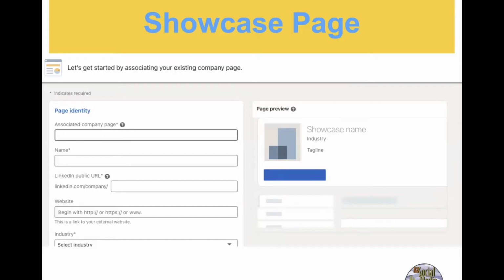First you put the page that it's supposed to sit under. Obviously, mine will be AC Social Media Wiz, my main page. Then you put the name of the showcase page or the service or the product that you're selling. As you're typing your name, it's going to create the public URL. It's got to be a unique URL to that page. I was doing one for SEO copywriting, and somebody kind of sort of beat me to that already. So I can't use that one. I had to add something else to the word.